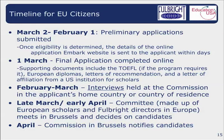From last March all the way up to this February 1st, these preliminary applications are available for your submission. Once you're determined eligible, we send you a link to the final application. On March 1st, we cut the deadline to receive these applications, including TOEFL scores if they're required by the institution you'll be attending in the U.S. If they're not, you do not need to provide us with them either.